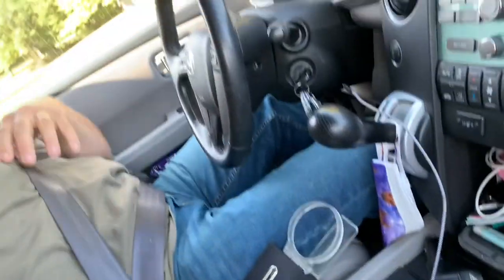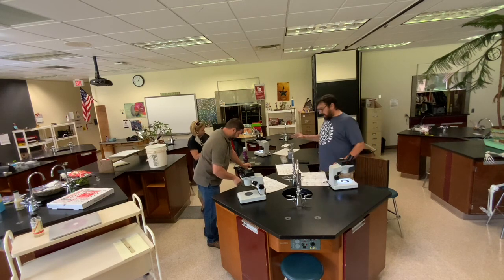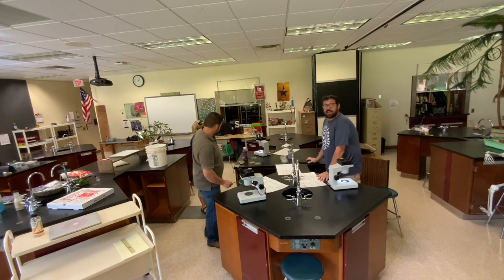Crayfish? We said crayfish. We forgot seatbelts. Oh, buckle up, I was struggling to get mine on. All right, back in the lab. We've got our buckets. We've got our stereoscope set up. We've got cheat sheets to help us do some identification.